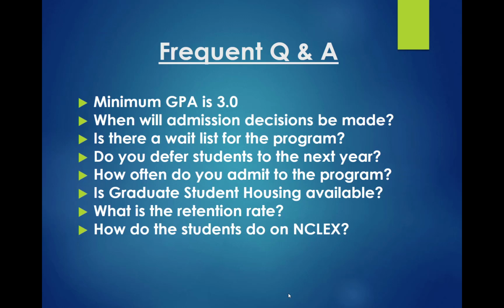The School of Nursing is offered graduate student housing slots for our nursing students. We get about 20 apartments in Westwood. First priority goes to those from out of state. Second priority goes to doctoral students. And third priority goes to those that live the furthest.